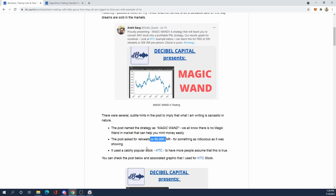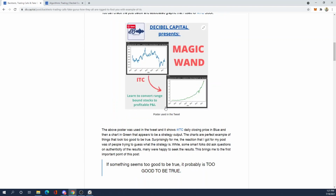One thing I'd like to say here: when you see something which is too good to be true, when something looks so out of the way positive, most likely the reason is that it is too good to be true. There is some hidden reasoning behind it. This applies in life, in our practical lives, in trading, all the way through. That's the point I'm trying to make here.